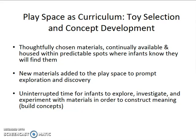When we view play space as curriculum and select toys that support concept development, we are providing an environment for learning.